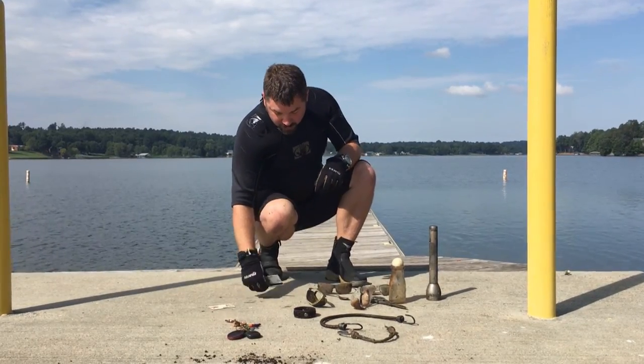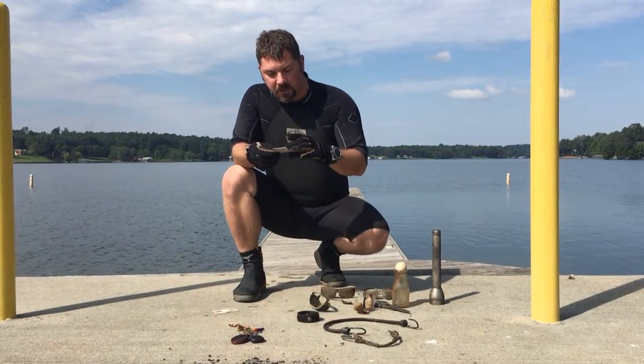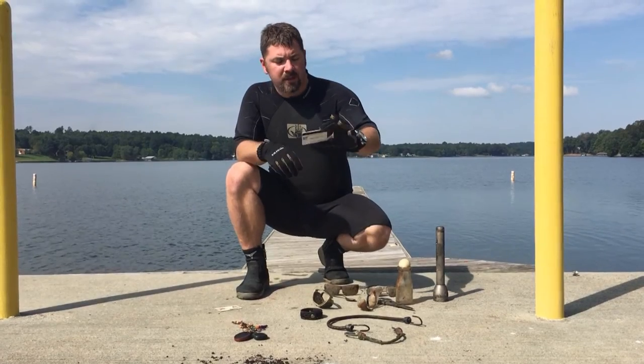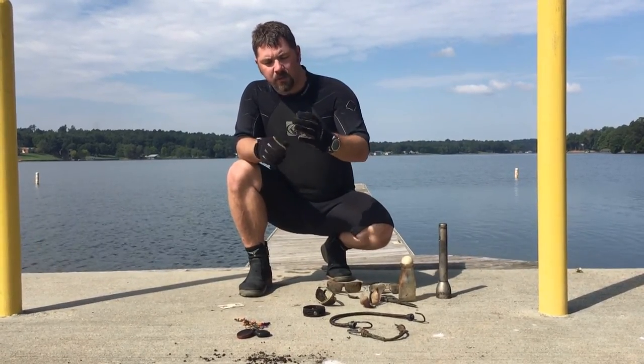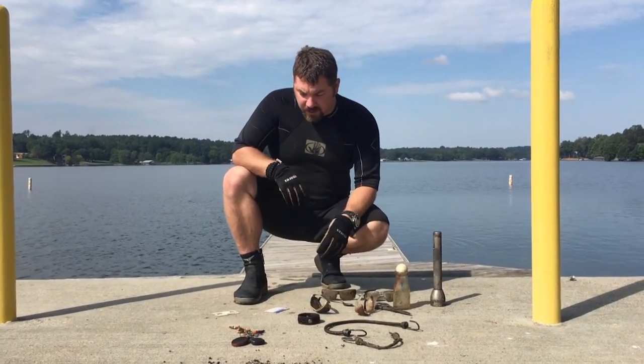Also found a credit card here, probably contact the sheriff's department, turn this in to them, not sure really. It's got a business name on it, doesn't have a person's name, so we'll get that turned in. It's just a Visa credit card. But yeah, all in all, pretty good finds that we got.